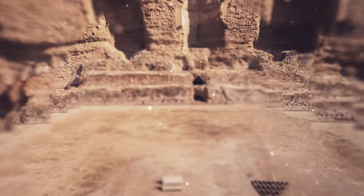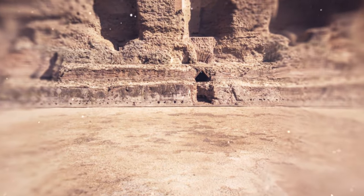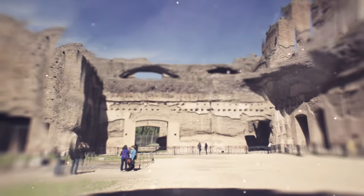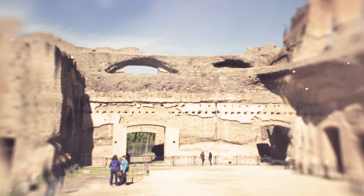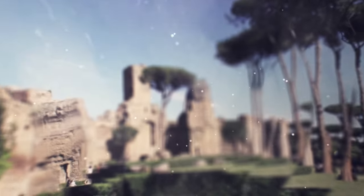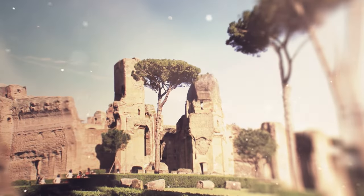The complex also housed an indoor Olympic-sized pool with waist-deep water. Today, you can only admire a few reddish walls made of brick and concrete. Emperor Caracalla, like many other Roman emperors, built a mega complex, and it sure made people happy.